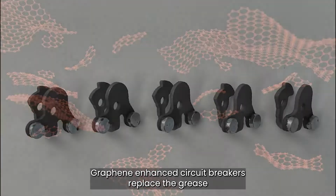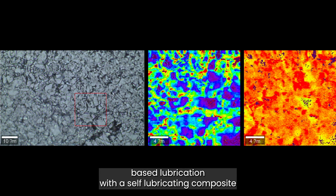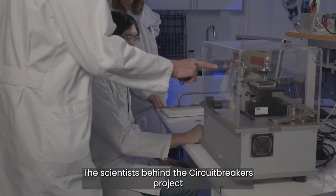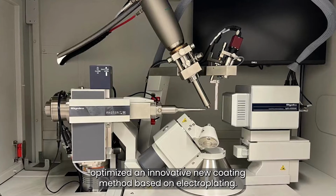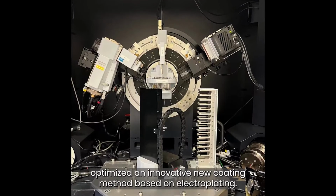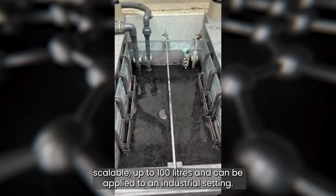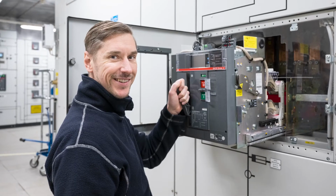Graphene-enhanced circuit breakers replace the grease-based lubrication with a self-lubricating composite combining metal and graphene. The scientists behind the CircuitBreakers project optimized an innovative new coating method based on electroplating. The method is cost-efficient, scalable up to 100 litres, and can be applied to an industrial setting.